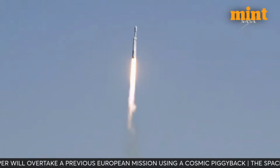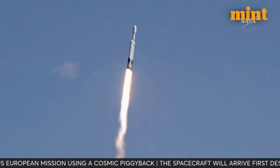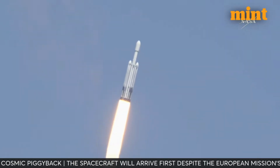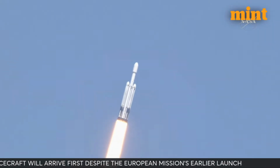Engine chamber pressures are nominal. See that the chamber pressures are nominal as we hear. All 27 Merlin engines look great. Rocket beginning to roll, putting down 5.1 million pounds of thrust.